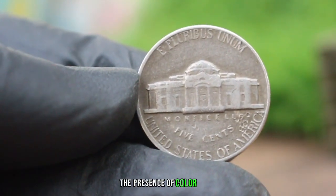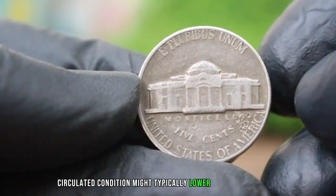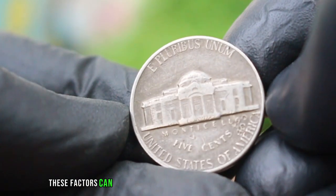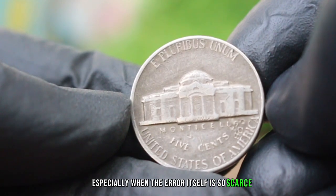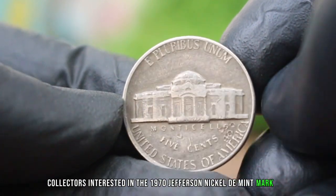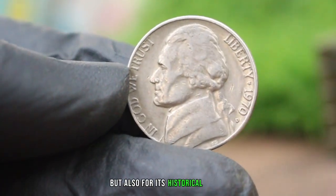The presence of color damage and the coin's old, circulated condition might typically lower value for many coins, but for rare error coins, these factors can actually add to their story and collector interest, especially when the error itself is so scarce. Collectors interested in the 1970 Jefferson nickel D mint mark error prize the coin not only for its rarity, but also for its historical context.